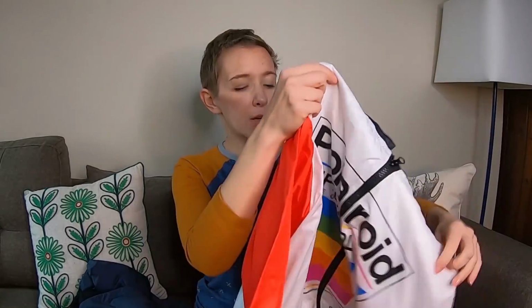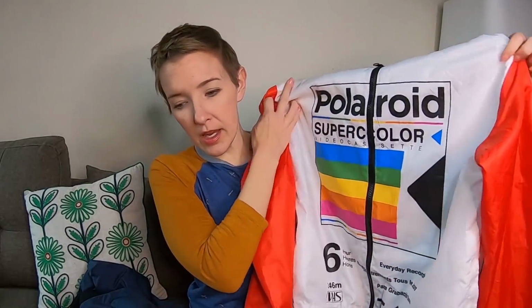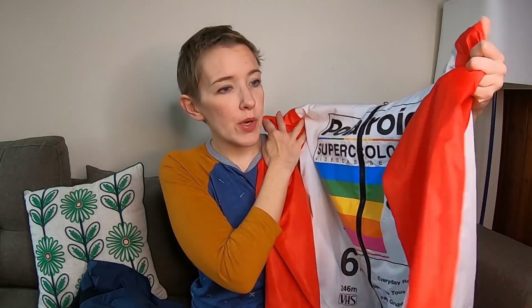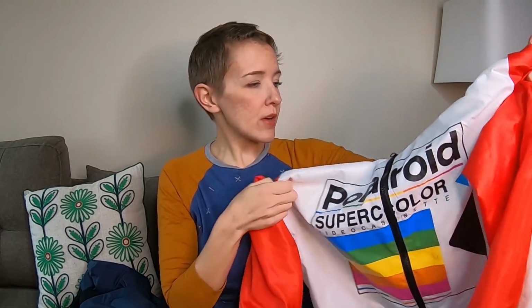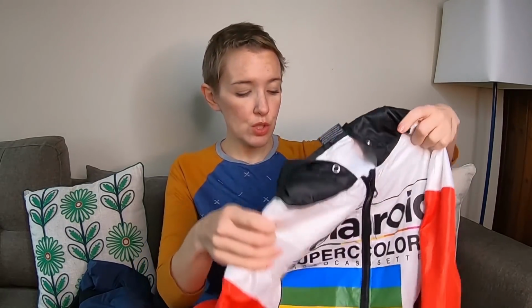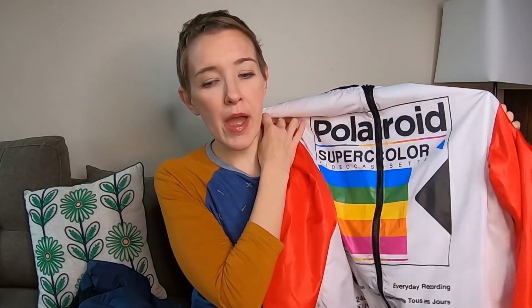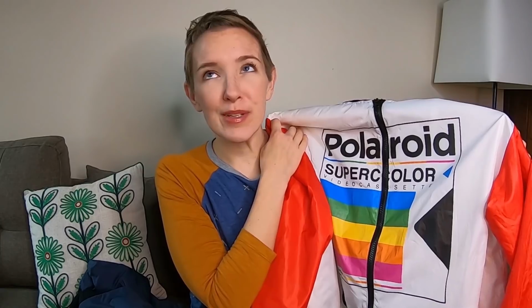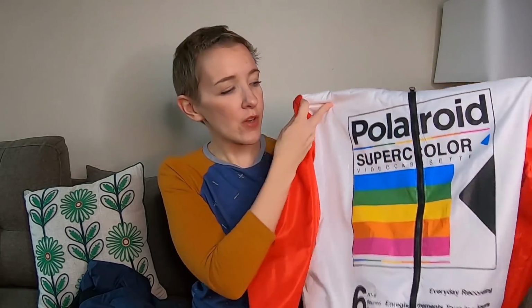So the 2 clothing items that I found. This is a Polaroid video cassette. We'll call it a windbreaker, like a track jacket. Very lightweight. It is a size large, which is good. Again, you pay by the pound. I think it's either $1.49 or $1.69 per pound. I always forget. But this is very light.